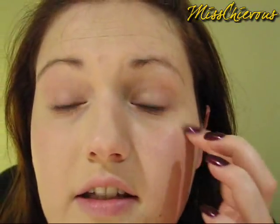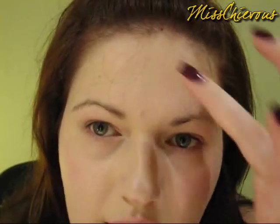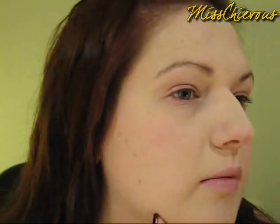Alright, now I just finished this half of my face. I don't know if you can tell in this light, but maybe you can see the difference. Now this side you can still see there's some unevenness, there's shininess here. And this face just looks really smooth. It looks like a smooth canvas. It's not powdery at all.